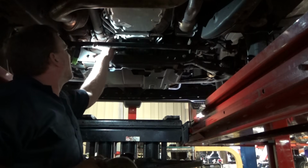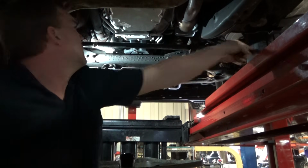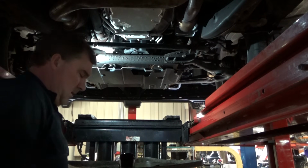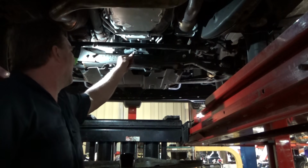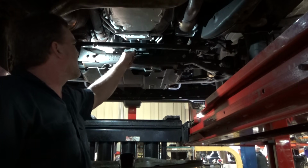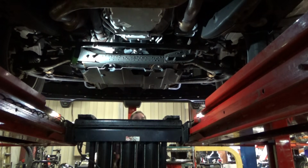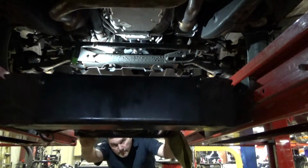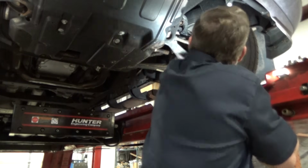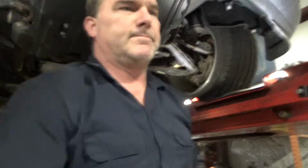Wicks. And no, I didn't put that on as tight as you think I did. Maybe zip. It has lube points on the tie rod ends. No way.